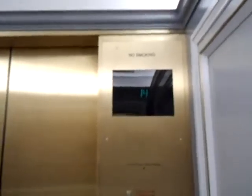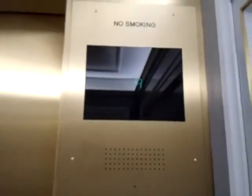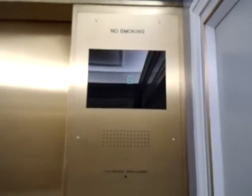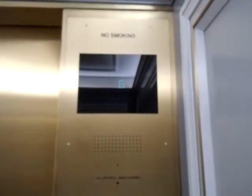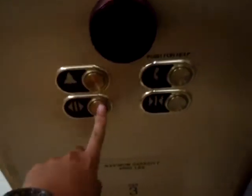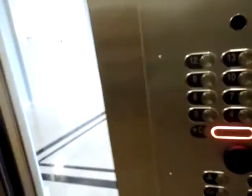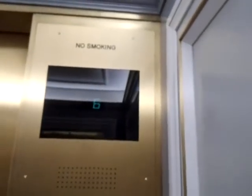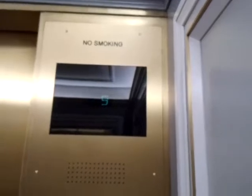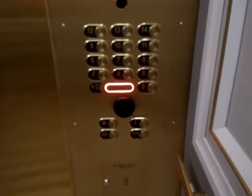Why do they need to motorize these whatsoever? It's an Otis still. Oh my goodness, I didn't expect this to happen. 6, 4, that was stopping it. Going down. Go ahead. I'm trying.